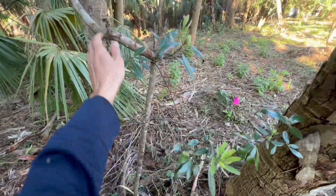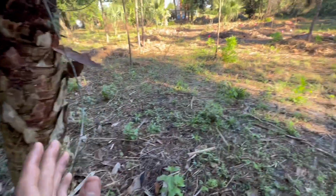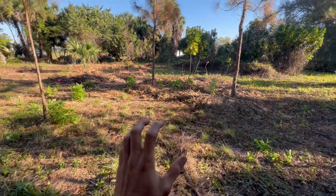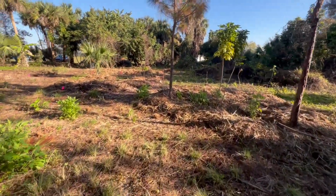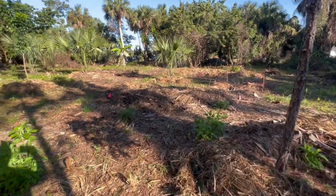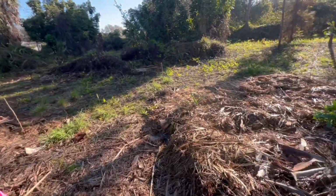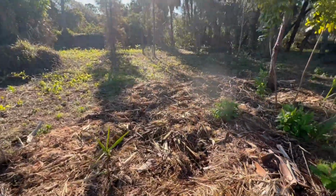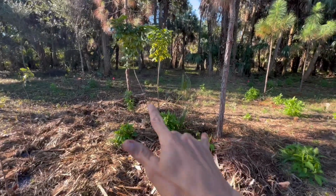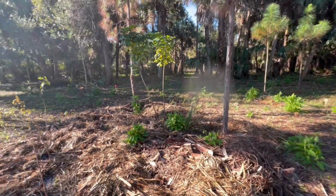So it's a combination of taking care of what's already here, as well as putting things that we want, and helping stifle some of the noxious weeds. But anyways, I just want to show what we've been doing. And here's a good example of combining the both, so combining passive and active work.